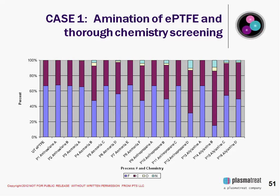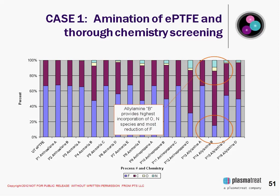For some of these chemistries, we ran a few different conditions. So the aminosilane looks the same as the untreated control. We obviously didn't pick the right conditions or it's not the appropriate chemistry for modifying this EPTFE membrane. However, for the alylamine chemistry, we definitely saw a change with a certain set of conditions, where we had a considerable decrease in the fluorine present on the surface, and incorporation of the desired oxygen and nitrogen. So if we had just looked at the aminosilane chemistry or perhaps just the ammonia chemistry, we may have missed this altogether and not provided the customer with the desired surface properties.